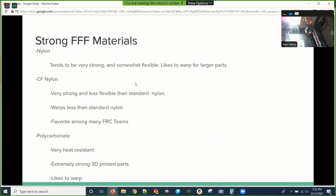So what they do is they'll take a nylon filament and they'll mix in chopped carbon fiber. And contrary to popular belief, that does not make the part stronger. Nylon is just strong. It just makes it less flexible. A lot of times you don't really want a flexible plastic part. So the carbon fiber is going to make it a lot more rigid. It also improves 3D printing. It tends to warp less because the part's more rigid. The carbon fiber is actually reinforcing it down to the bed. So it gets rid of a lot of the heartache there.